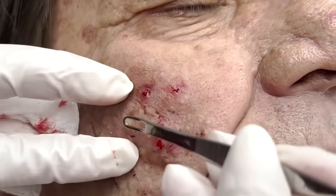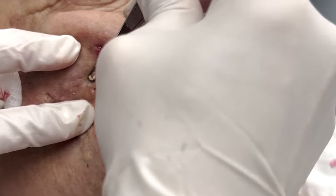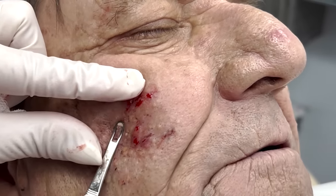You okay, huh? Oh, I'm fine. He has a good poker face. I feel like he doesn't even budge, and I know it must pinch on him. No, it didn't hurt at all.